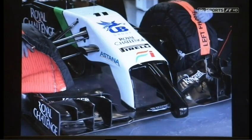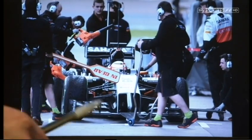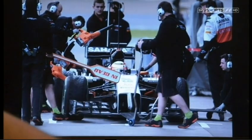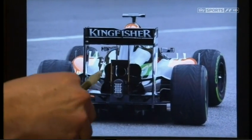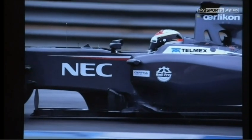Oh, there's another one. Where did you come from, sir? Yes, okay. A couple of you were wondering how it works with the front jack. Well, very easily. It's just the same front jack, and the protuberance, the appendage, just sits in the middle of the front jack, so that works just fine there. The rear of the Force India is pretty tidy, although they've got cooling on either side and a bit lower down there as well. Let's move to the Sauber.